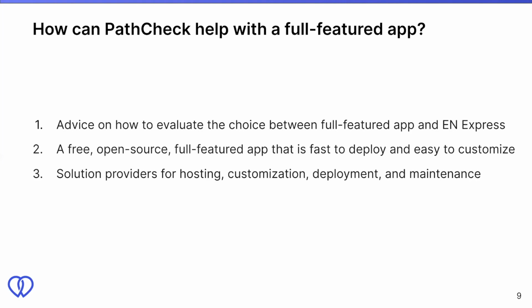And that's because of the way that Google and Apple have designed this overall scheme for how these apps get distributed. And then finally, as I mentioned before, we have an amazing network of solution providers that can provide hosting, customization, support deployment, and support ongoing maintenance. And we back up those solution providers with a bunch of our own professional services that helps make sure they've got the resources and the information that they need every day to do that well.